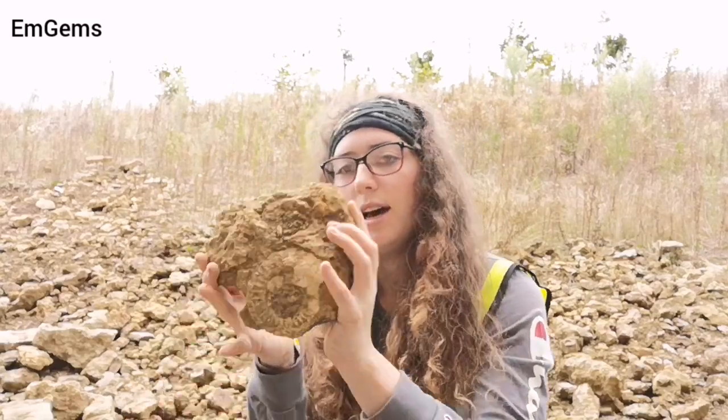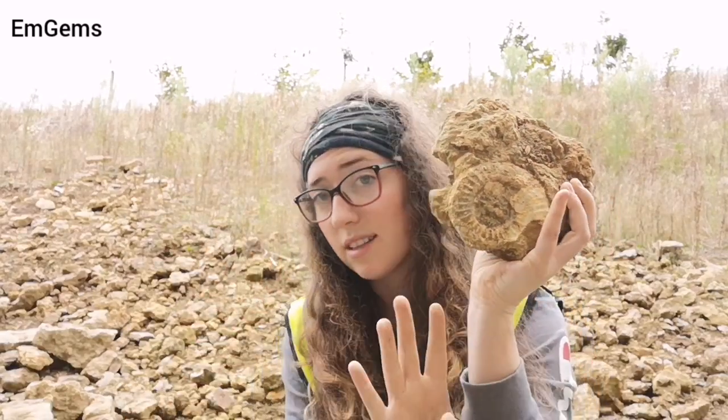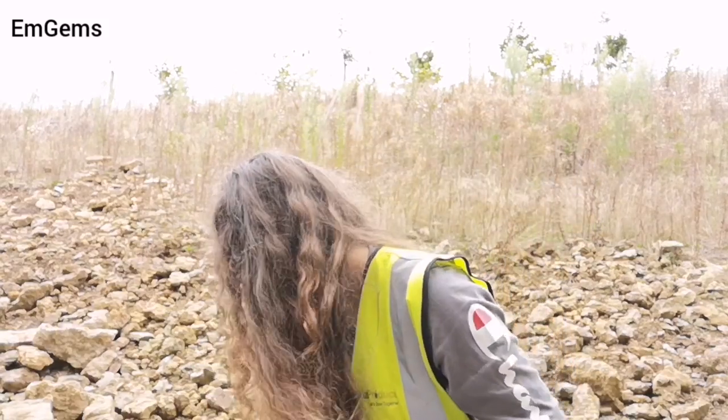So the other ammonite I found is a nice hildoceras, which is covered in crumbly mud. So it looks like this. I'm gonna chip it out of the rock and see what the underside looks like. So I'll do that now with you guys.